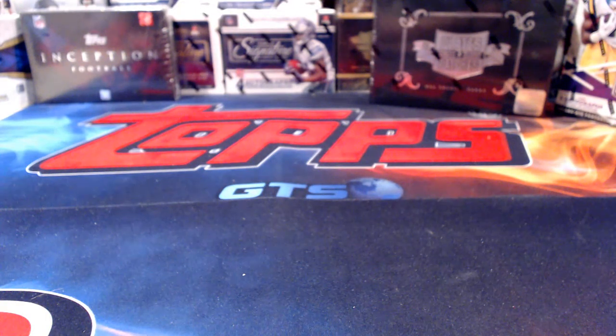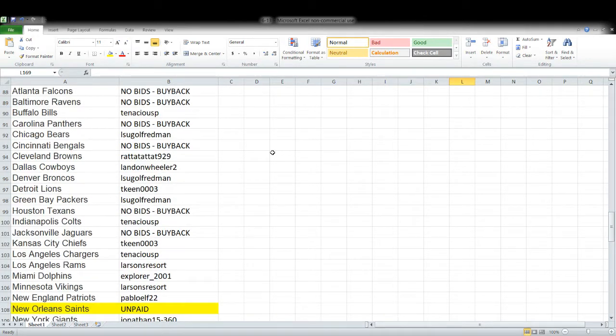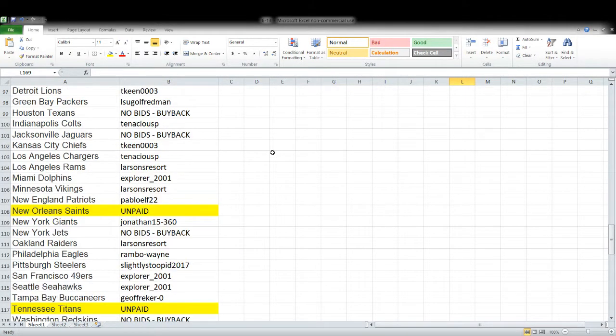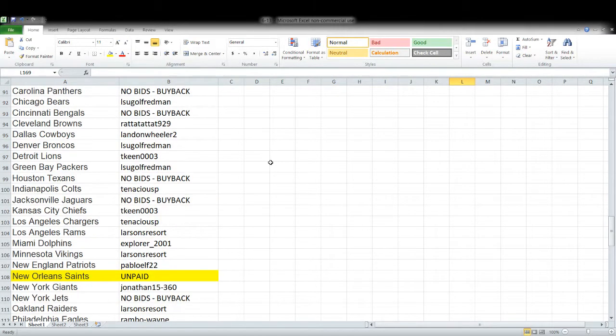2010 Plates and Patches, which, by the way, and this is break number 8, the 8th time we've opened this product. I got in the mail today a redemption from 2010 Plates and Patches that I just entered at Panini maybe a month ago, maybe less. It hasn't been very long ago. And it showed up today. So, that's surprising because, of course, the redemption expired a long time ago.